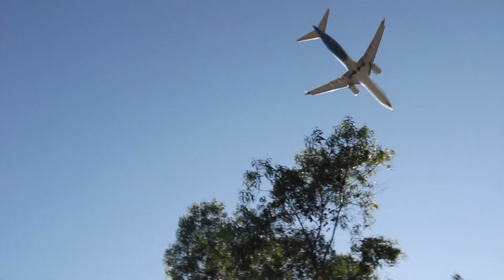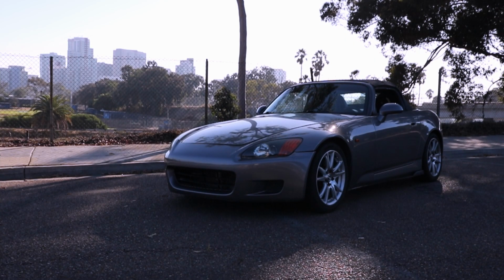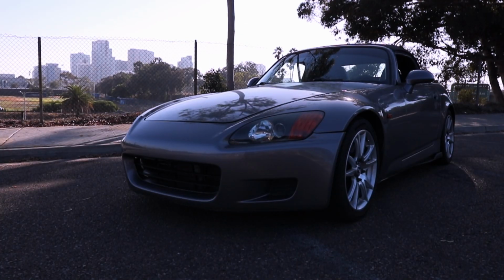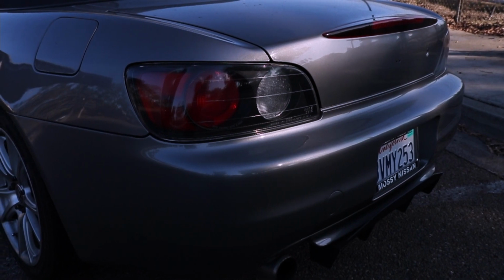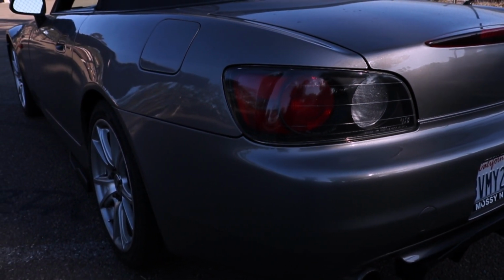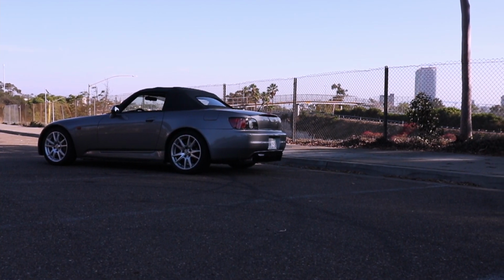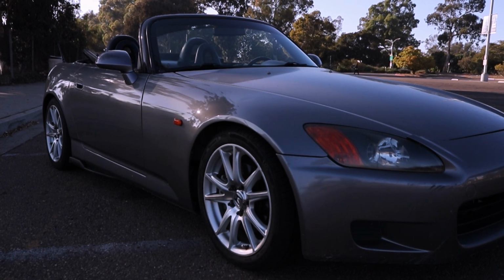Welcome to another beautiful day in San Diego. This is my Honda S2000 AP1, a legendary car that keeps increasing in value over the years. You can find a car like this creeping up to the $30,000 price range. Finding a car in this condition with a stock motor, clean title, and a stock body, it's very difficult nowadays.